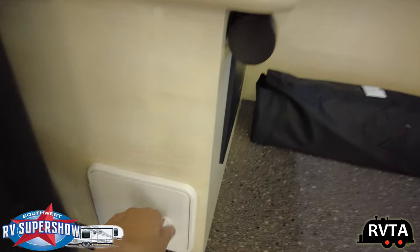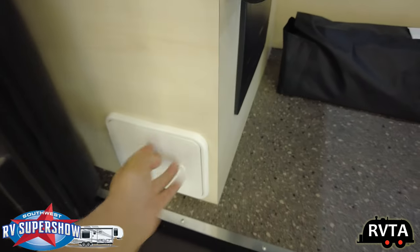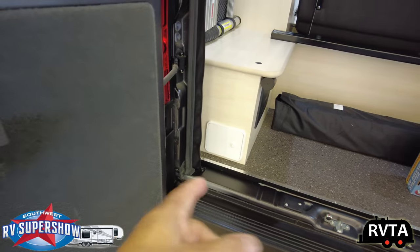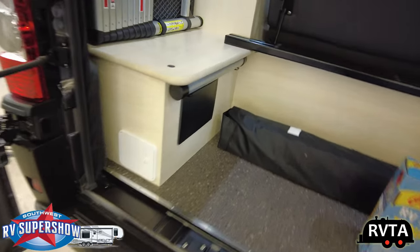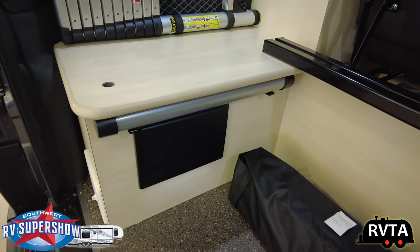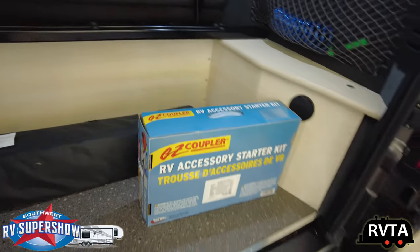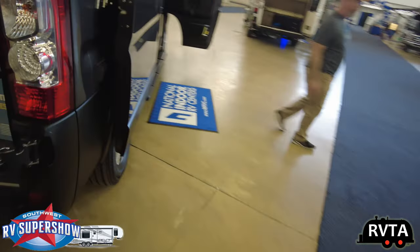It's behind there. It's your hose. Nice little spot to put your stinky hose inside your Class B. That's not a good spot. I would put it outside. Who wants to smell S-H-I-T inside your RV? There's your converter box. There's your RV accessory starter kit, etc., etc.